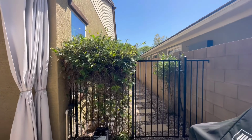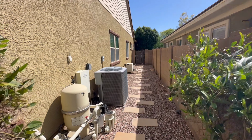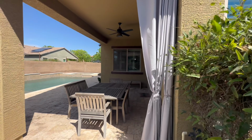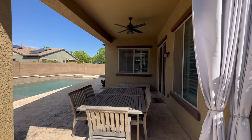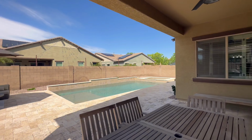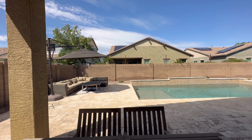And on this side of the house, we have the AC and the pool equipment. And then down there, we have the heater. Got the curtain to block some of the sun if you need to. Nice covered patio section facing the pool. Like I said earlier, I don't think this home is missing anything.